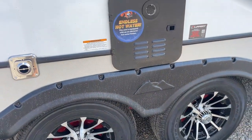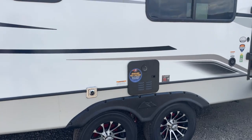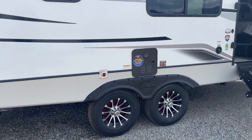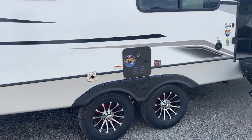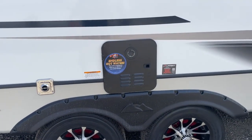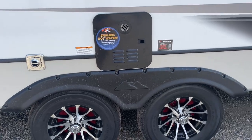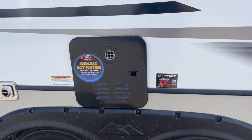One of the big changes for this year is the water heater location. The water heater location used to be in the back of this unit, and due to customer feedback, they have moved it to a much better location that makes a lot of sense. So that's a really nice change, and of course it is the on-demand water heater. This unit is also equipped with the anti-lock braking system, which is a relatively new thing on trailers, so it's got that on it.